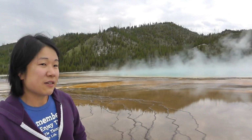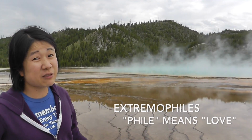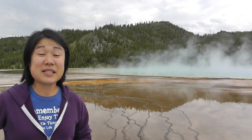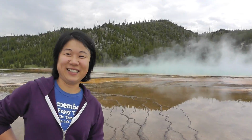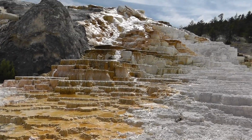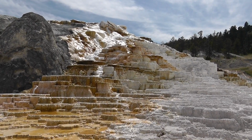And so these guys right here are called extremophiles because they can live in extreme temperatures. So it's actually really warm here still. So you don't want to step in there, but these little organisms can live in there. Isn't that amazing? Not only do hot springs create homes for bacteria, they also made these beautiful steps, called terraces, by depositing minerals in many layers.